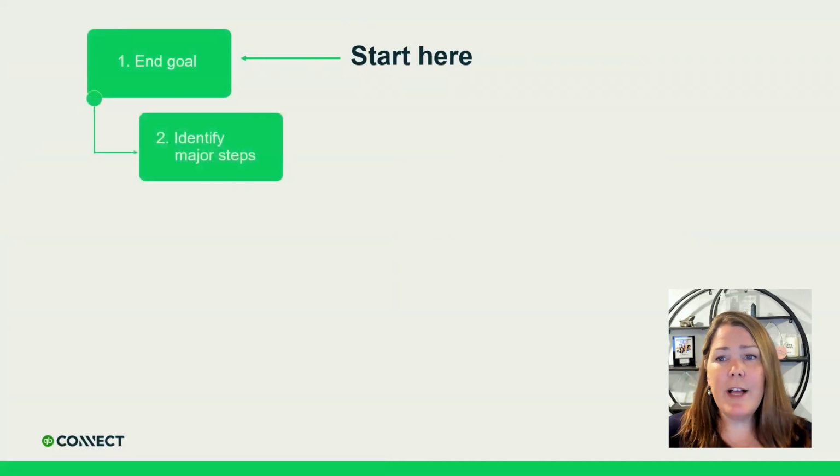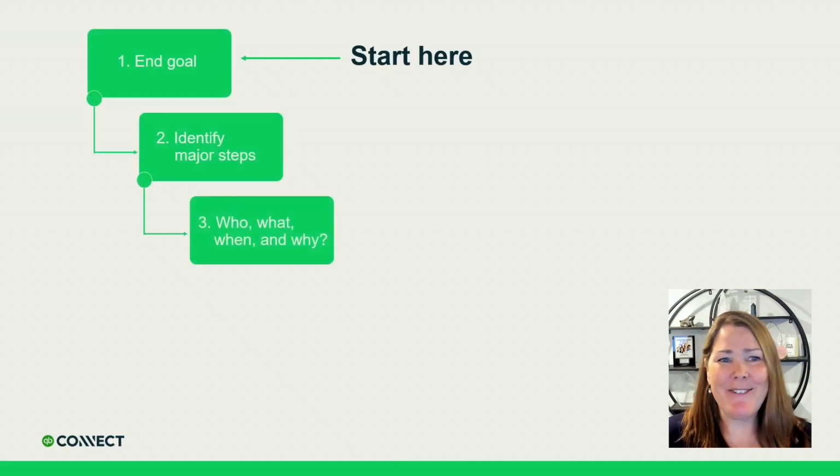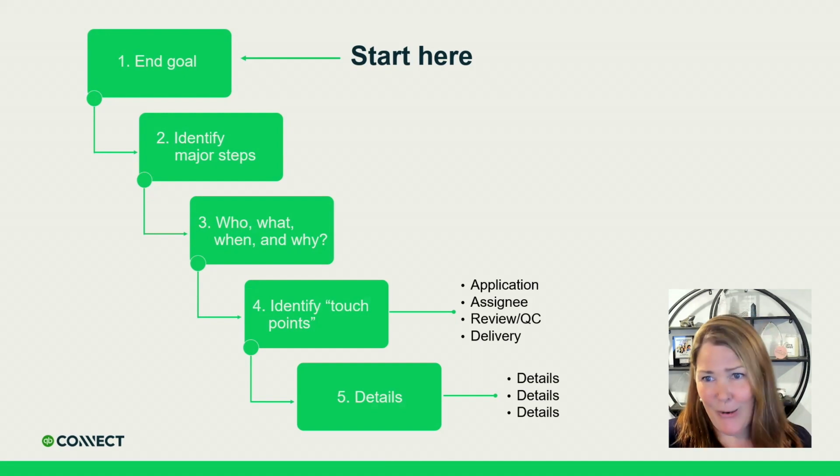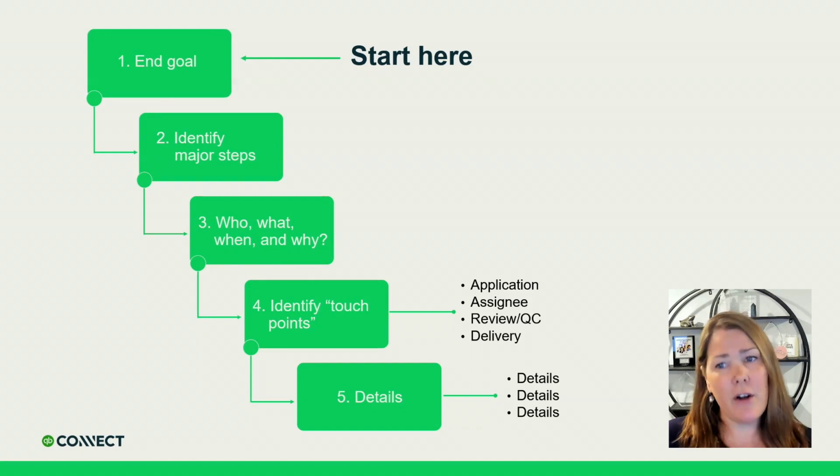All right, so let's talk about where we start when we're documenting processes. We want to start with the end goal, right? So what are we trying to accomplish with the process? And we want to start looking at, what do we have to do to get to that end goal? And what are the things that could cause us to stumble or maybe end up with a situation where the work isn't done exactly the way that we would like or isn't done to compliance? So you're going to start there by looking at the end goal.